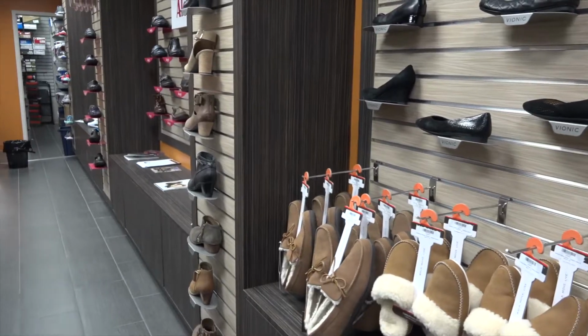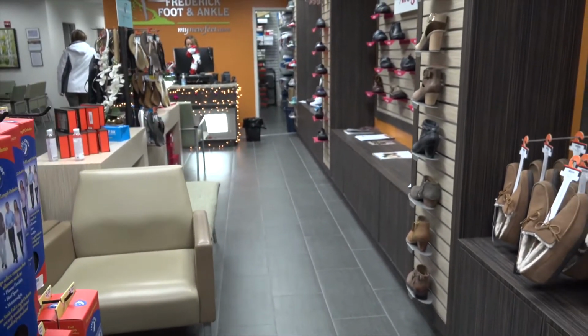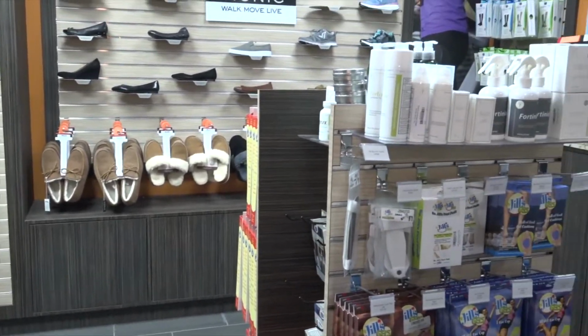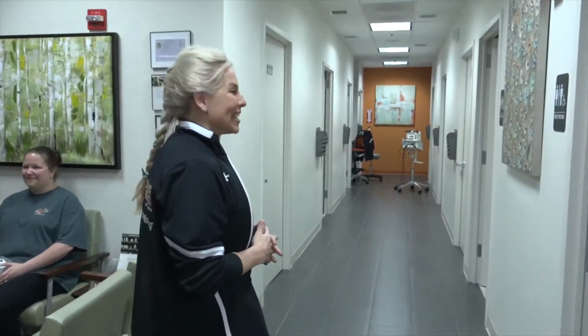We carry a wide variety of shoes that help, especially with heel pain. We have Bionics, we have Allegrias, and we have a large selection of diabetic shoes. We also have a large selection of foot pads, stockings, slippers, flip-flops, and everything to make your feet feel good when you're walking. All of our treatment rooms are set up the same way.